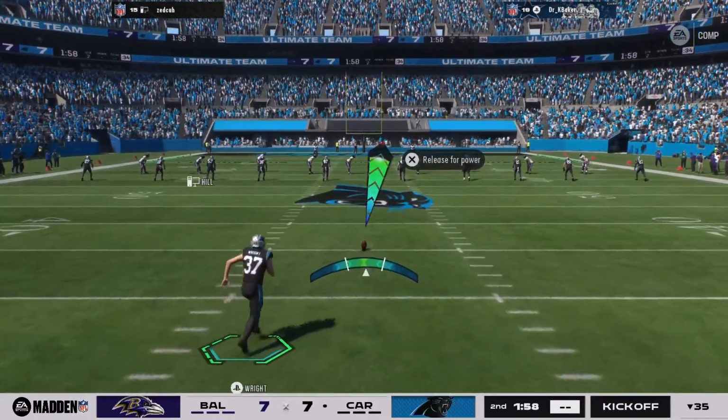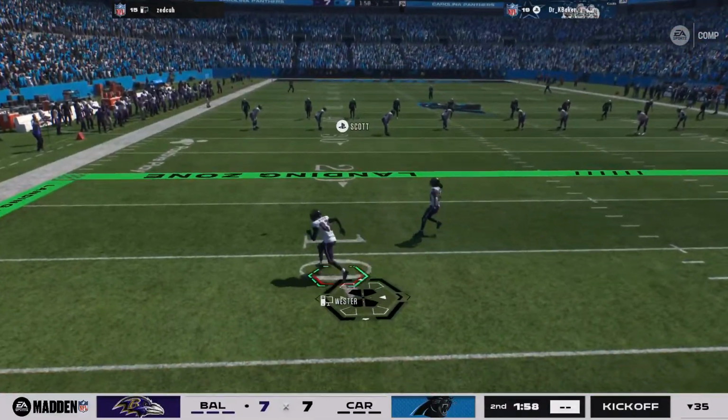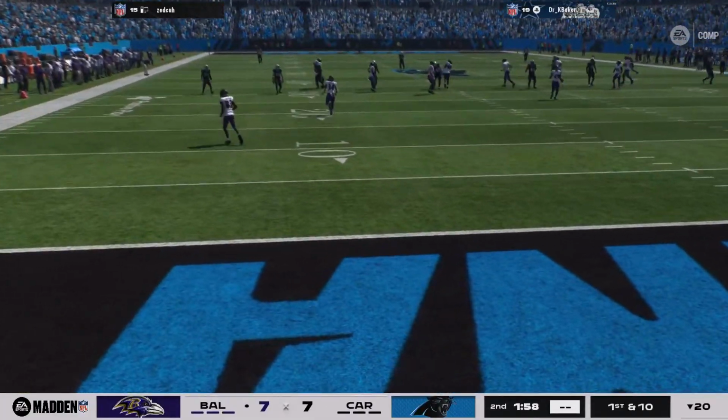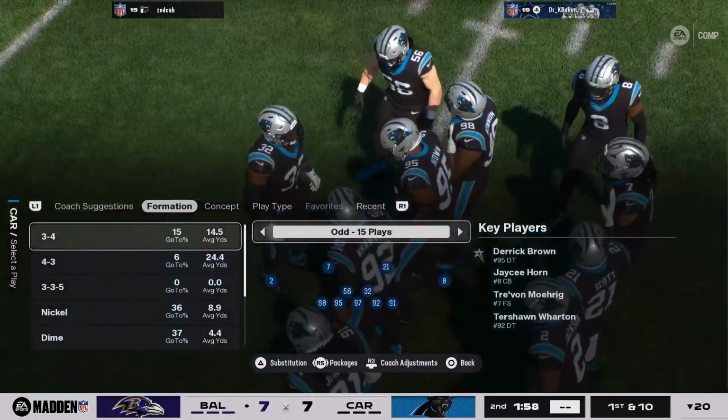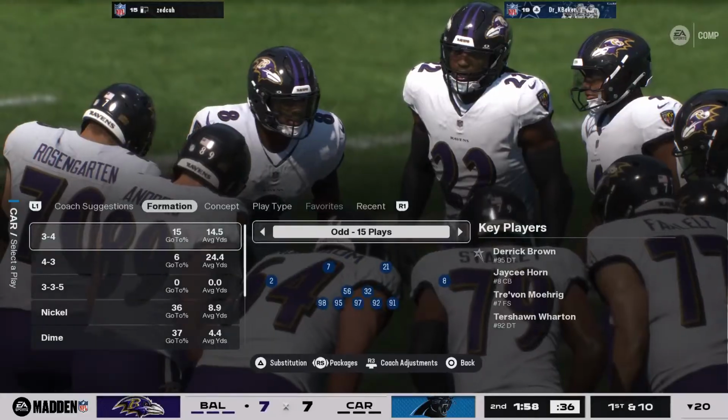Each team one possession, each team a score. 7-7 as they kick it off. And we will not have a run back here. It's a touchback, and we'll come out to the 20-yard line.